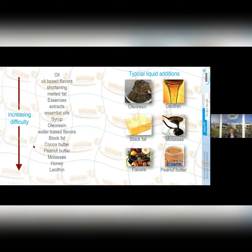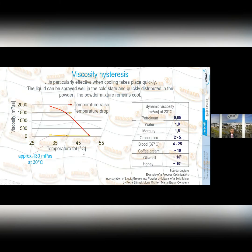In such a case, we will first try to reduce the viscosity of the liquid. An effective method is to heat it beforehand. This often significantly facilitates the distribution. Viscosity, as we know, is a measure of the thickness of a liquid. A highly viscous substance flows only slowly and is difficult to spray with a nozzle. The viscosity can be influenced to a large extent by the temperature.